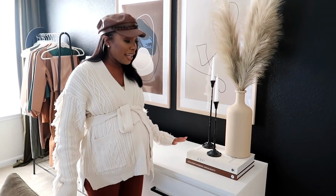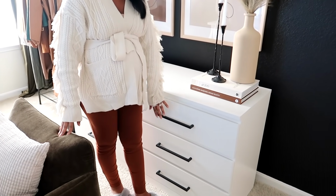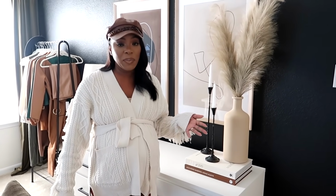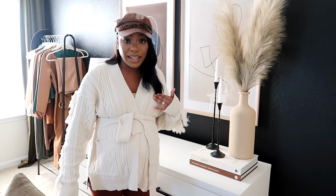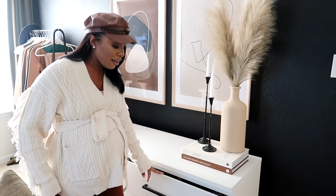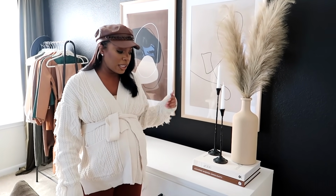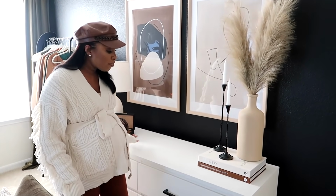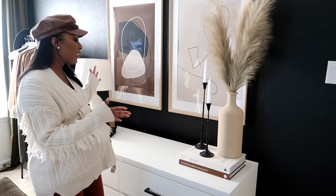What I end up doing is I just end up adding on some black hardware onto the drawers, just to elevate it a little bit and make it look like a whole new piece. But this is obviously very important for me to keep because this is where I store all of my makeup. Drawer pulls were actually very inexpensive. I believe they are 10 inches and I love how they came out. And then I just jazzed up the top of the dresser with some accent pieces that I love.